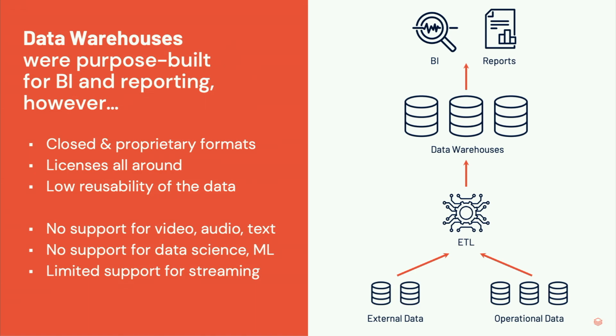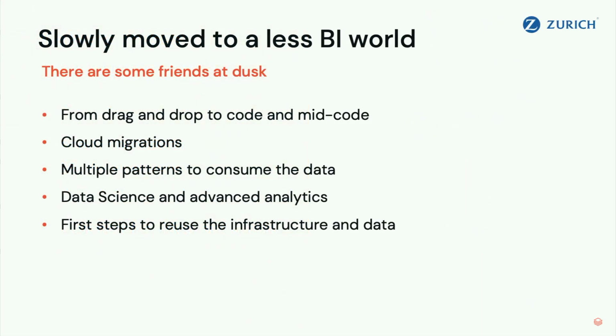Why? Because if we remember, when we write into a table in a relational database, the table gets locked, and then you cannot write. So for real time, not being able to write is usually a bit of a problem. Okay. So then we moved into a less BI world.